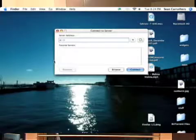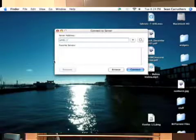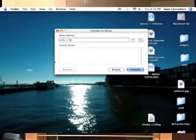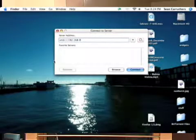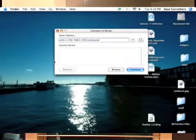The address is the one that we just pulled off of there. You have to type at the beginning SMB://, and that stands for Samba, I believe. It's a networking protocol between computers, from a Mac to a PC. Then you type in the number 192.168.0.100. Unix is at the core of OS 10. Then I'm going to hit /, and we are sharing the folder Simpsons. So I'll type that in, Simpsons, and hit return.